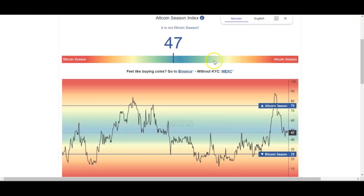Now, I'm a little bit surprised to see that we're still at a 47, and like I've said before, I don't know when they update this, but I do think that this should move up because we are seeing the alts go up and Bitcoin move up too. So it should be closer to altcoin season, although I'll say it's probably above 50, but probably not higher than 55 at this moment. If I just consider how much we've moved up, that's where I think we're going to be the next time this updates.